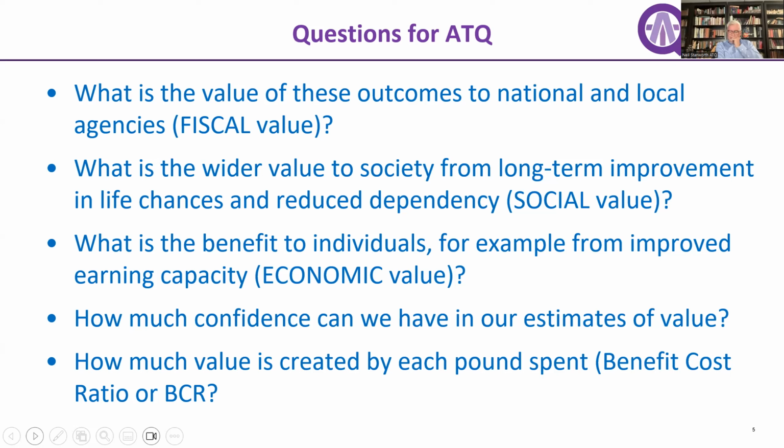And then what is the wider value to society from long-term improvement in life chances and reduced dependency? I'll talk a bit more about the difference between these two in a minute, but that's social value. And then what was the benefit to individuals, for example, from improved earning? Nearly all the benefit we did was in terms of improved earning capacity for individuals, either because of improved educational attainment or because of being in employment rather than NEET, those sorts of issues.